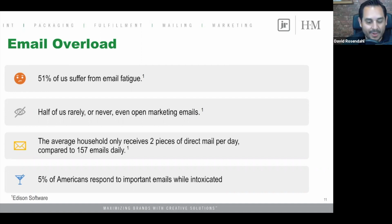Now, this other point here, I think is funny, and I'm going to ask how many of you are guilty of this. 5% of Americans respond to important emails while intoxicated. So if that's you, go over there and give me a yes if that's you. A little bit of a joke, but it's serious.